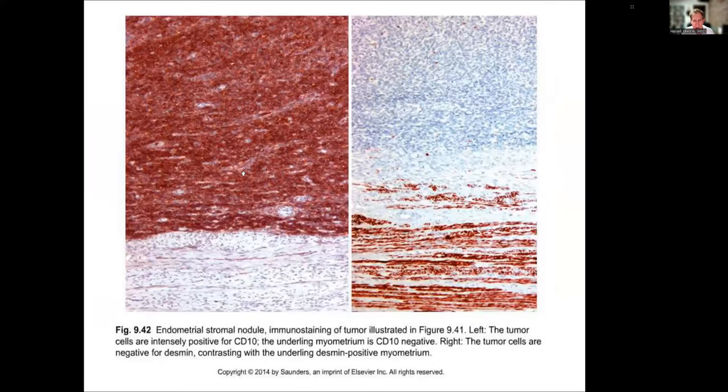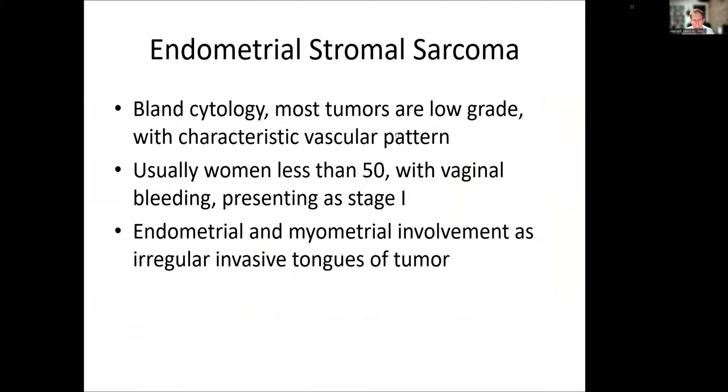And if you do immunohistochemistry, CD10 will be positive, as you see here. Smooth muscle actin will be positive in the muscle, and this is Desmin, but not in the stromal tumor. So these usually arise in premenopausal women. And if they present with vaginal bleeding, that's usually a good sign. If they present with a pelvic mass, that usually means more advanced stage.